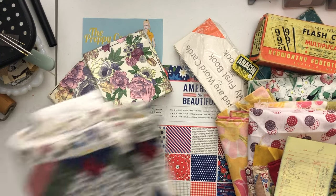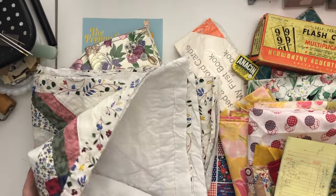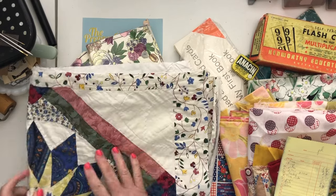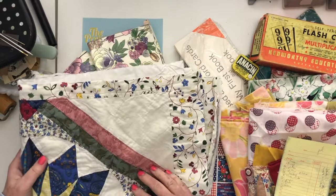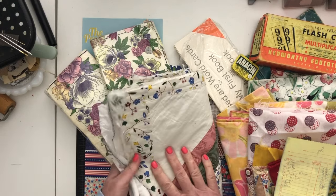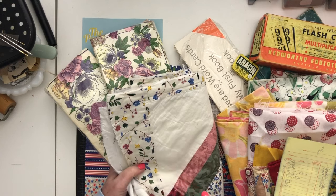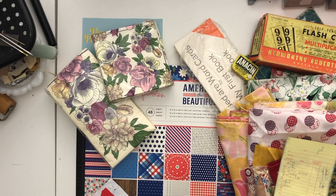Let's see. I got two of these quilt shams, but I've already cut them up because I am going to be using these. I already cut the backs off, but they're hand quilted and I thought these were going to be great. And I have a pattern. I have the big quilt that I got at the Goodwill bin. So I thought this was interesting that these were at her house. Maybe she donated the quilt to the Goodwill bin. I don't know. Or the family did.